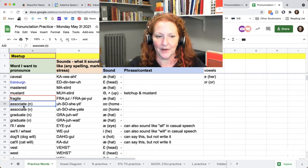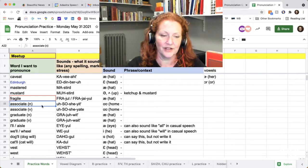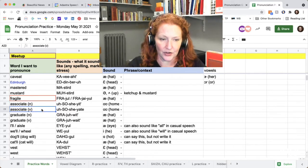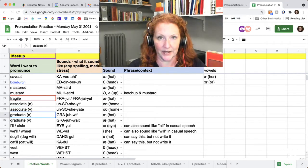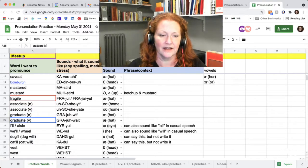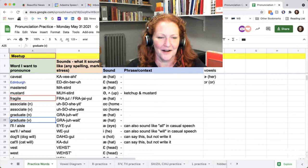The question came up about ATE at the ends of words. So, they can be spelled exactly the same, but if the word is a noun or an adjective, it's it. So associate. And if it's a verb, the ATE sounds like ate. Associate. The noun or adjective, graduate, as in I'm a graduate student and I will graduate, wait, sometime.